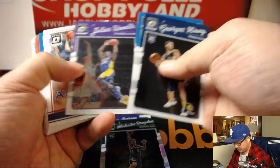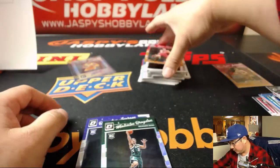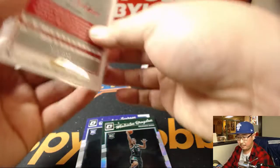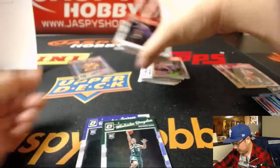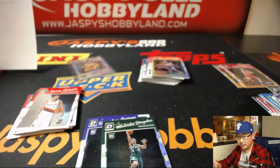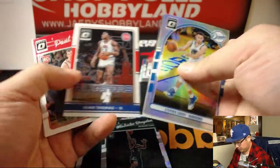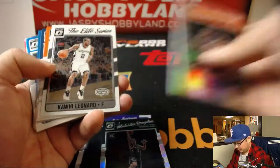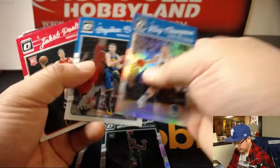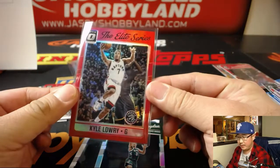Malcolm Brogdon. Sam Decker for the Houston Rockets. That'll go to Big Boys 007, 39 out of 199. It's Tyler Ulis. Jamal Crawford is red, 81 out of 99. Clippers, that'll go to the Clippers-Pacers combo. That'll go to David Kiss. There's Steph Curry for the Warriors. And the last bit here, there's Brandon Knight. Klay Thompson, Steph Curry, Splash Brothers right next to each other. Elite Series Kyle Lowry. That is 89 out of 99 for the Raptors. That'll go to the Jazz Raptors combo.